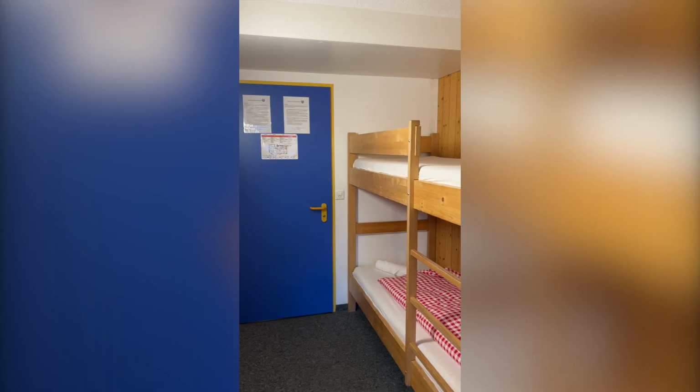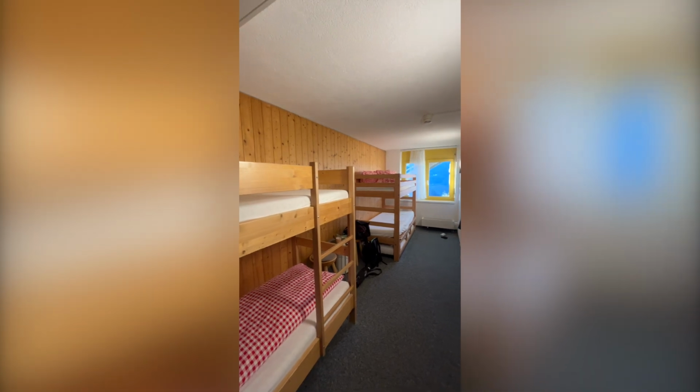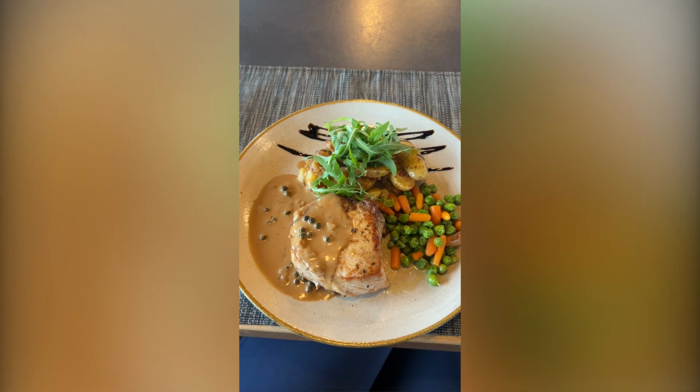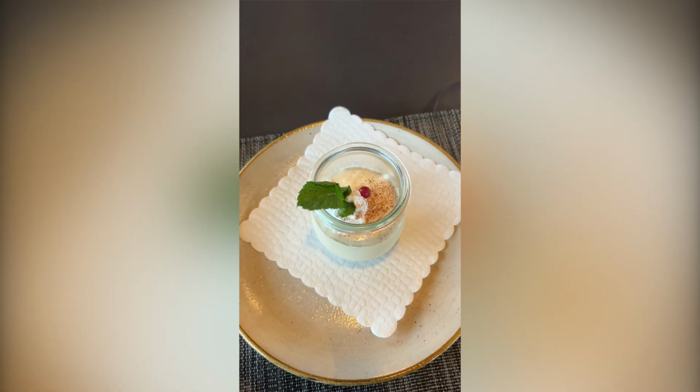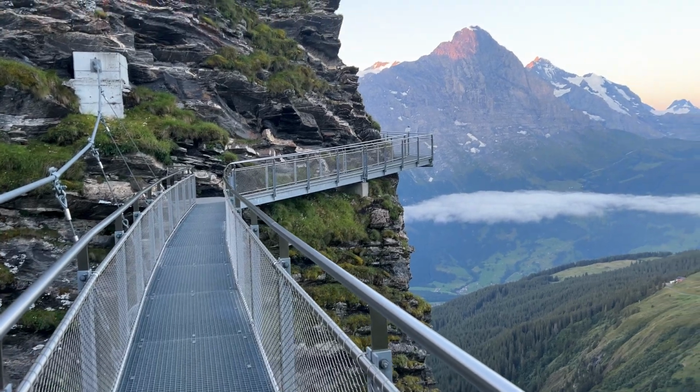The amenities here are basic but rustic, and for larger families there is a family room with bunk beds and pull-out beds with shared toilet amenities. Half-board is available where you can enjoy a hearty local Swiss meal at the mountain restaurant. But really the best part of staying overnight is the chance to experience First in its most tranquil state.